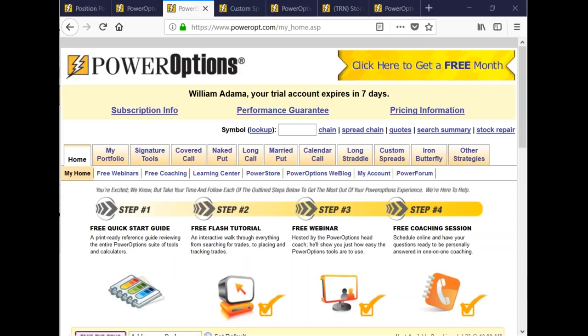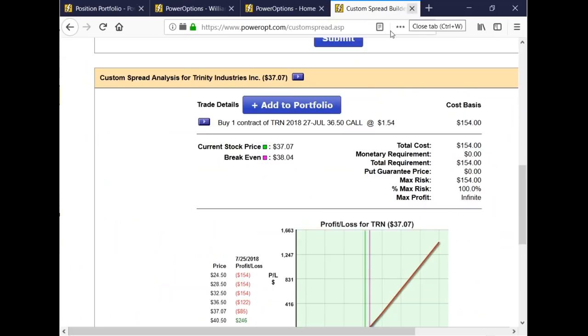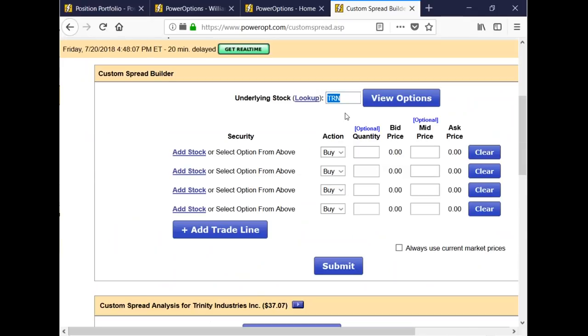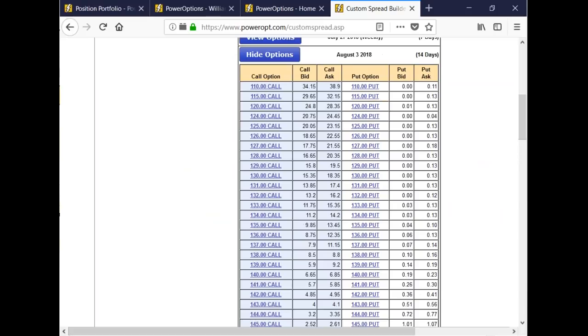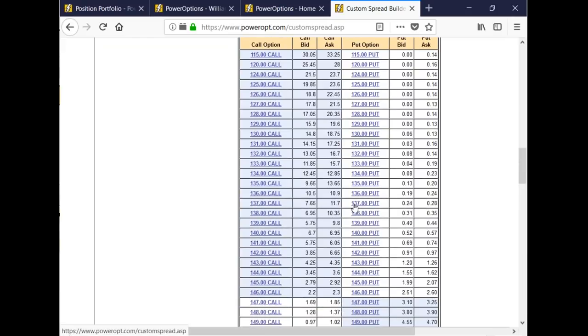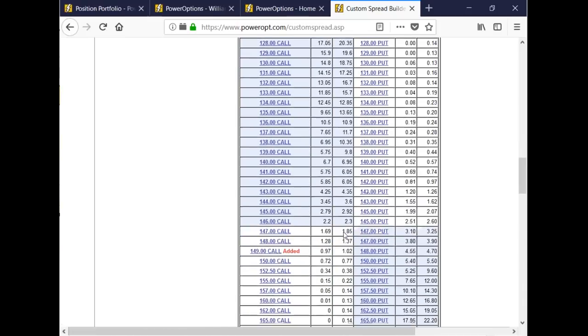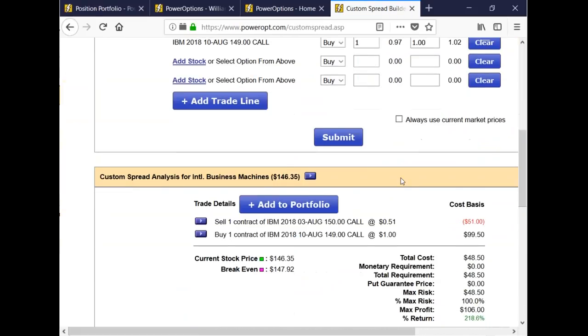Okay. Rajiv. Calendar call, calendar spread time. IBM calendar sold the 150 August 3rd. Let me clear up my windows here for a little bit. We're going to August 3rd, sold the IBM call. So let's go to IBM on our custom spread tool once more. Nice little diagonal here. August 3rd, 150. And for the 10th of August, very close, 149. Okay, so we sold a 150, bought a 149. It's an out-of-the-money diagonal one week apart.